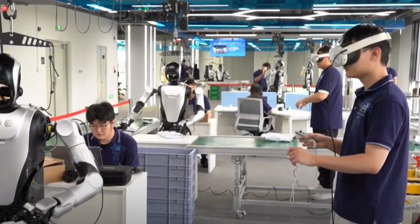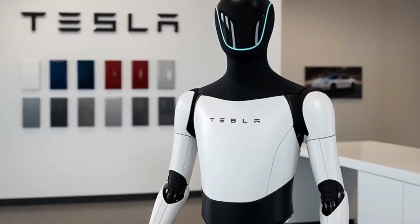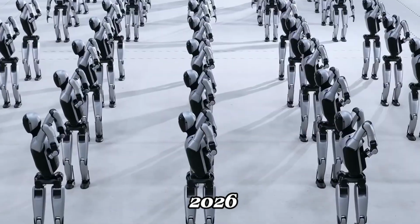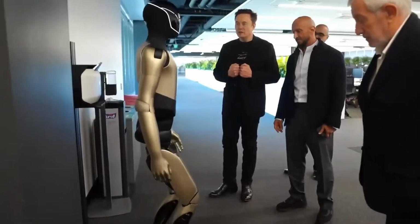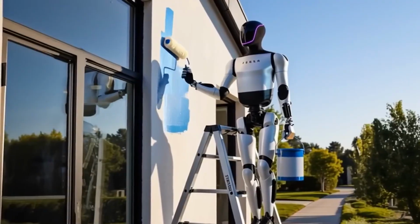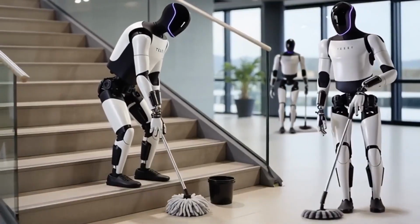Tesla plans to first put Optimus to work inside its own factories. The robots will move parts, sort tools, and help with simple assembly. By the end of 2026, Tesla wants thousands of these robots active in its own buildings. Once they prove themselves, Tesla will start selling them to outside customers. The first wave will go to factories, warehouses, and logistics companies, places where the work is repeating and predictable.